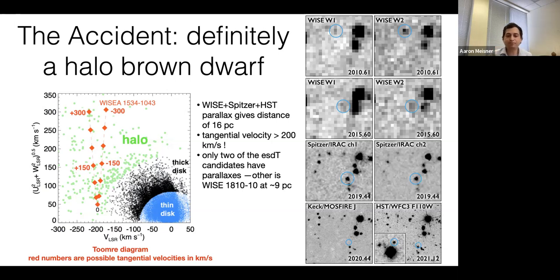One other notable thing about this is that only 2 of this new old and cold esdT population have parallaxes: the accident and WISE 1810, which turned out to be surprisingly near, within 10 parsecs, actually. That was a paper by Nicolas Lodieu.